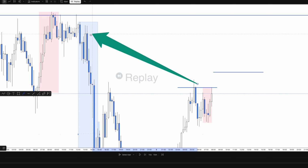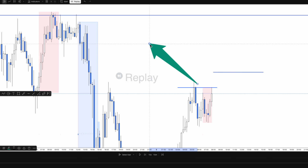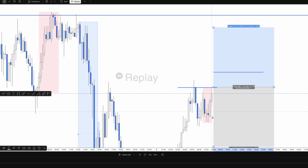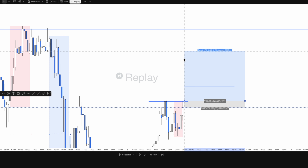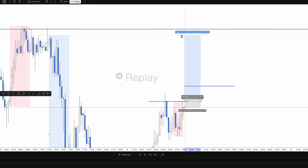So I would be targeting maybe up here. Or remember at the beginning of the video, we're risking 750 to win 1500 during the EVAL stage. So we're looking for at least a 2 to 1. So if we're entering here, stop loss is probably going to be here. So this is all we need. Okay, we don't need to be aiming for way up here.